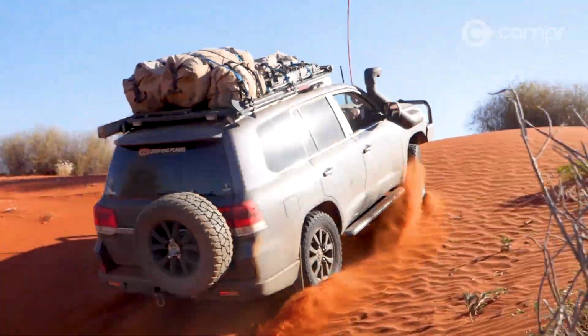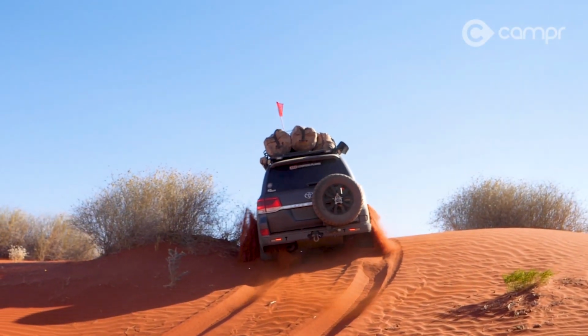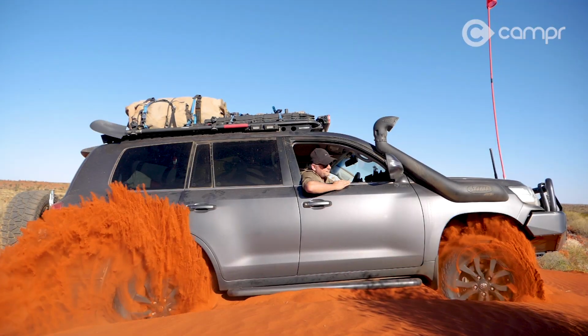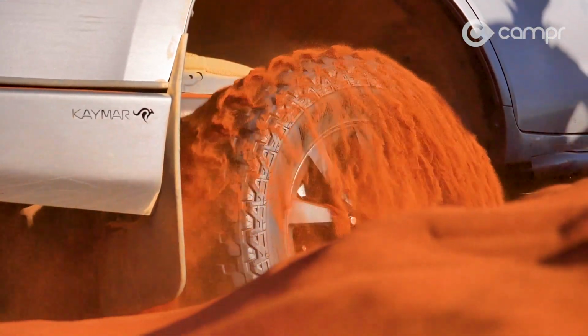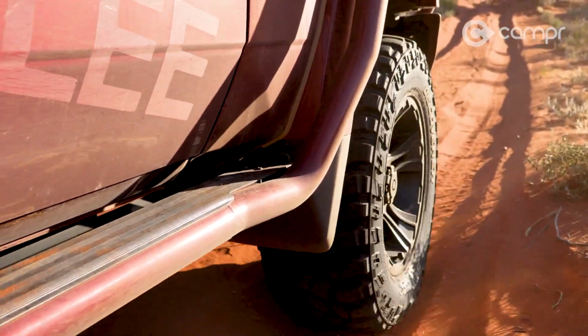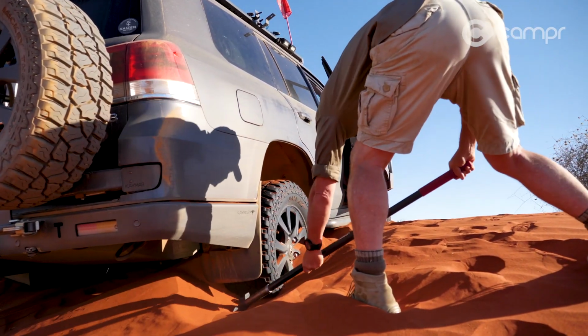Mark Lacey's Mr. Grey does the dune with ease, but some hesitation on top, wondering about the other side of the dune, sees him sink into the soft red Simpson sand. It's recovery time at last, and Gary is first on the scene with assistance. Not that Mark and Fiona look too concerned. Little bit of work and we'll be out.